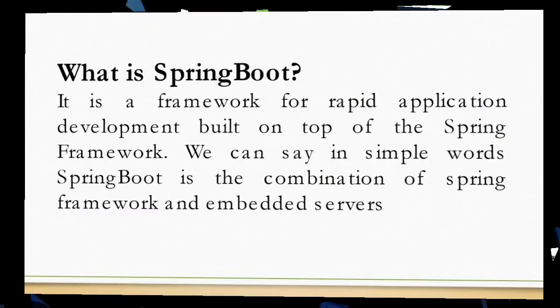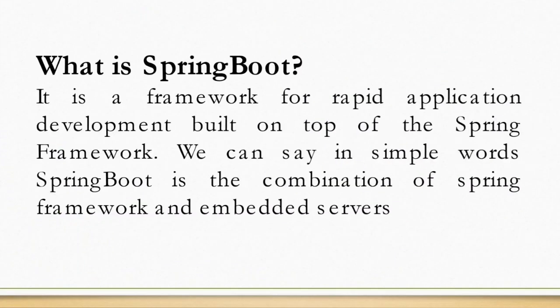candidates. The first question is, what is Spring Boot? Spring Boot is a framework for rapid application development built on top of the Spring framework. We can say in simple words, Spring Boot is a combination of Spring framework and embedded servers. It is used to create a standalone Spring based application that you can just run because it needs minimal Spring configuration. In Spring Boot, there is no requirement for XML configuration. That means it decreases the effort of the developer.